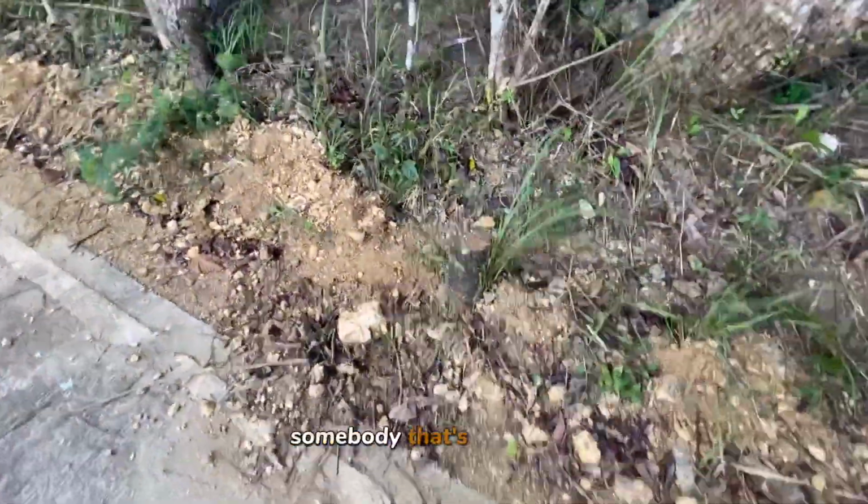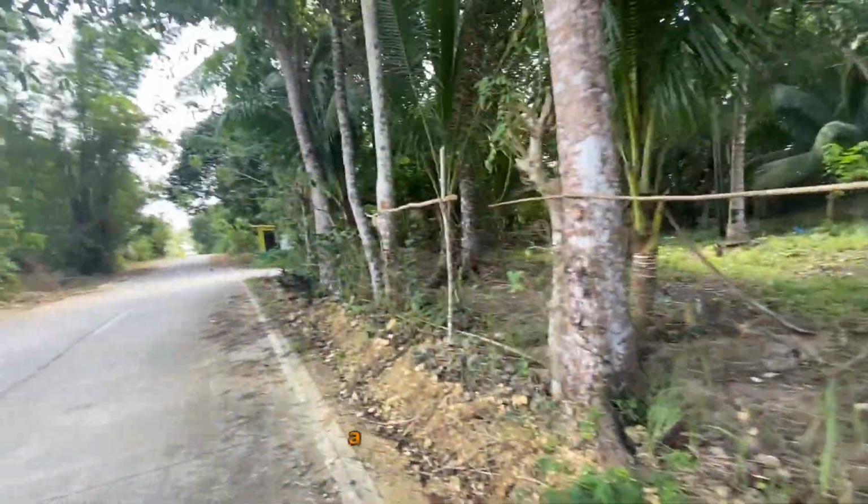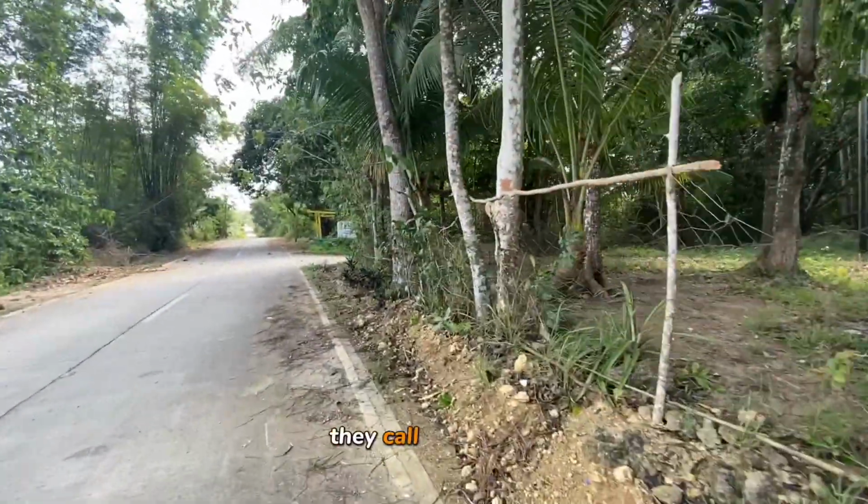Oh, that's not a tree. That's a marker, a survey marker. They call it a mahon.